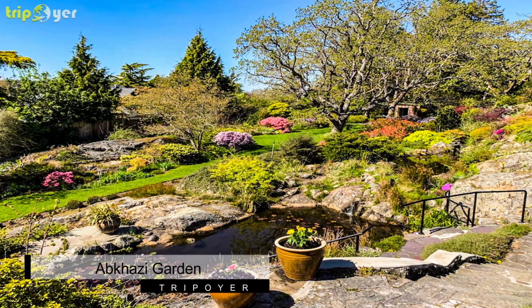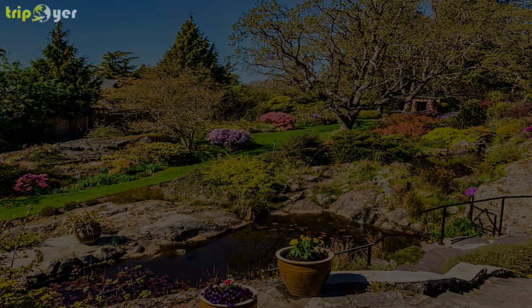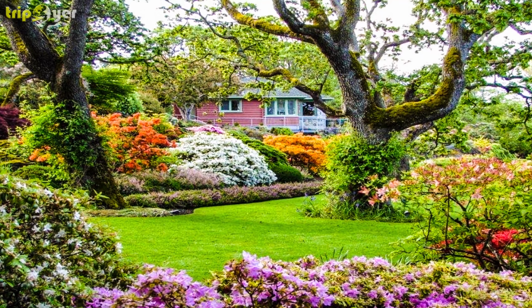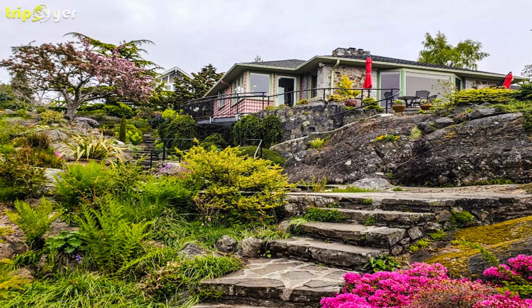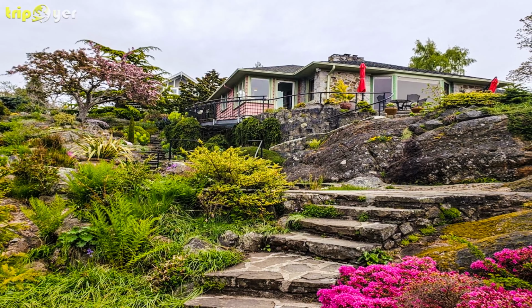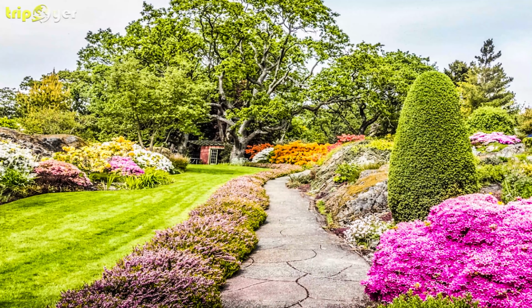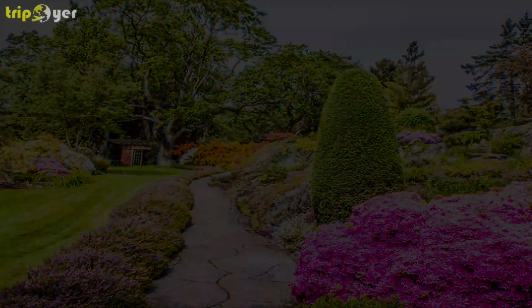Number 14. Abkhazi Garden. Once upon a time in 1946, a young prince named Nicholas Abkhazi wanted to create the most beautiful garden for his princess Peggy. He bought a narrow piece of land covered in weeds and created what is today called the garden that love built. After the couple died, their ashes were scattered among their beloved rhododendrons.